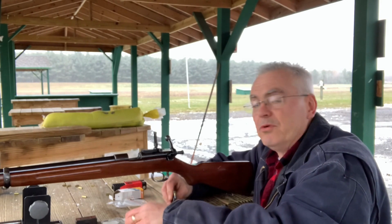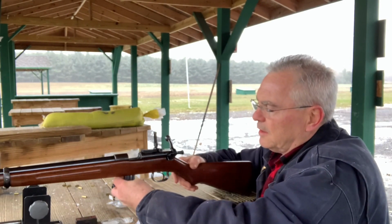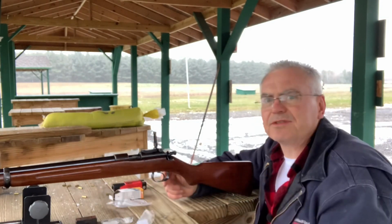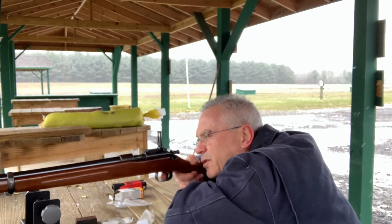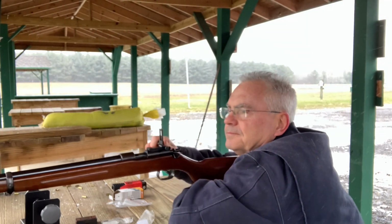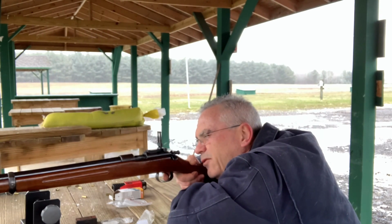It really does have a beautiful trigger too. Just so smooth. Maybe a little bit heavier than some of my other 52s, but not much. I'm guessing in the 2s anyway. It's definitely not any heavier than 2 pounds and maybe a couple ounces. So we'll take a couple shots on the target. We'll go take a look at that target and see how I did.